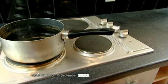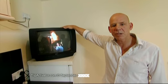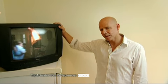As you can see, the TripActivator has turned the power off to the cooker. It's cooling down. It isn't going to catch fire. In the meantime, the television remains on, so do all the power points and lights. But not all fires are created by cookers. 10% are created by appliances like this.